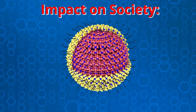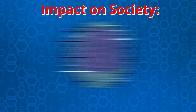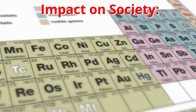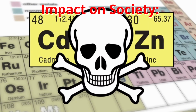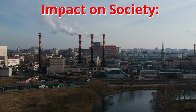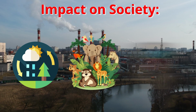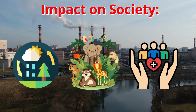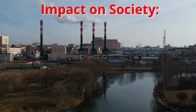However, despite all these benefits, quantum dots also pose significant environmental and health concerns. Many quantum dots contain heavy materials like cadmium and zinc, which are toxic and can leach into the environment if not properly disposed of. Contaminated water and soil can harm ecosystems, wildlife, and even human health. As quantum dot-based electronics become more common, improper disposal can also contribute to e-waste pollution.